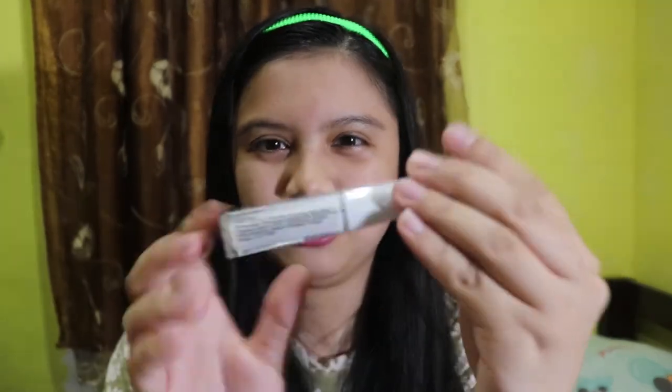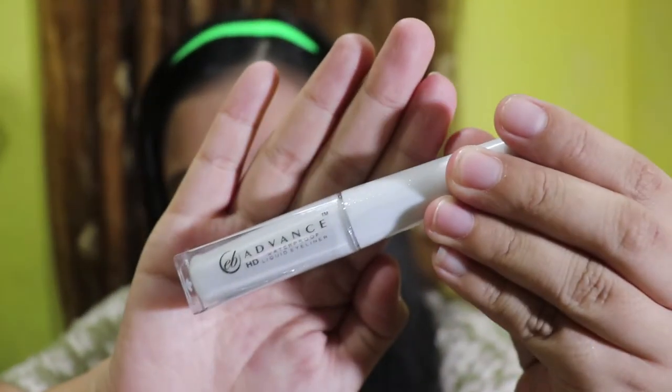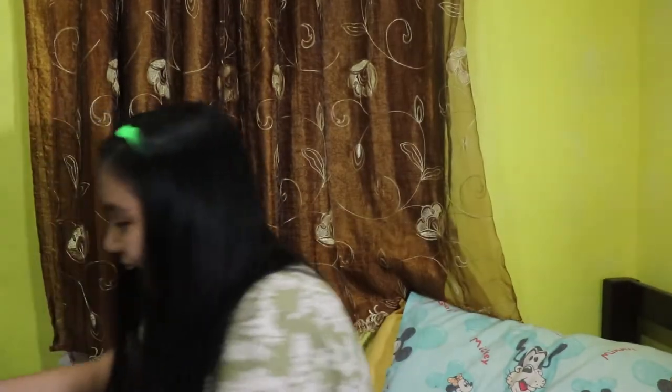Wow. I love their packaging. Simple as packaging as that. Ayun. Ma-erase pa talaga using water. Ah, waterproof siya. Yes, it's waterproof. Okay. Now I know. So the last item. Comment down below kung anong laman nito.